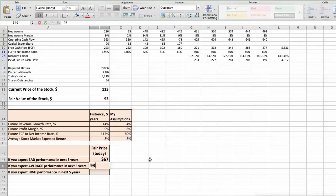Third scenario. Scott's will have high performance in the next 5 years, and we will use the following parameters in our calculation. Future revenue growth rate would be high, 5%. Future profit margin would be high, 9%. Future free cash flow to net income rate would be high, 70%. In this case, the fair value of the stock today would be $125.